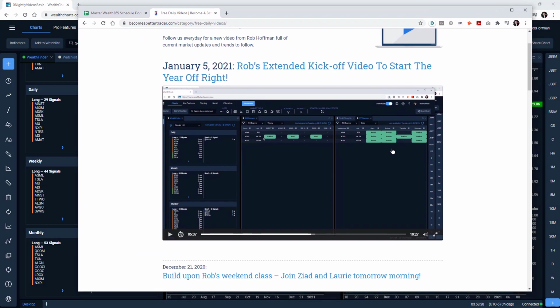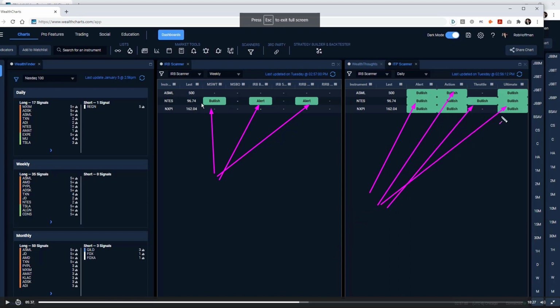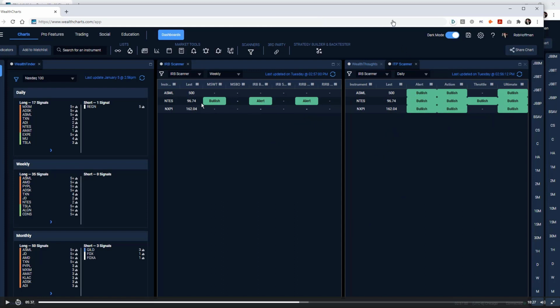We also showed you how with the new IRB scanner, in fact, let's see if I can blow this up for you real fast. There you have it. So it's showing the weeklies, the NTESs were firing off like crazy. We showed you the dailies on NTESs were firing off like crazy the other day. And so again, this was 2 days ago, and then we also showed ASML and NXPI. Well, take a look at these here.